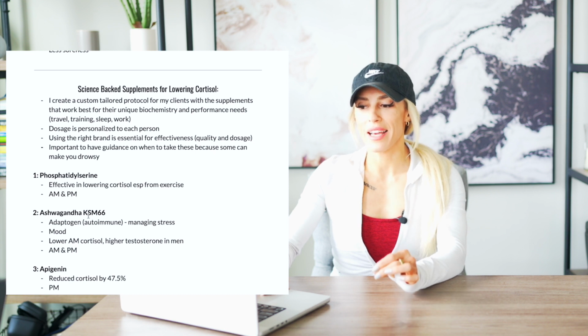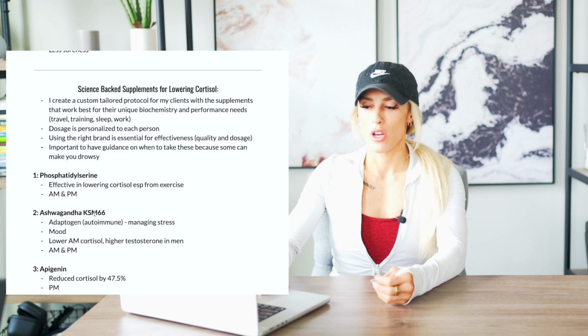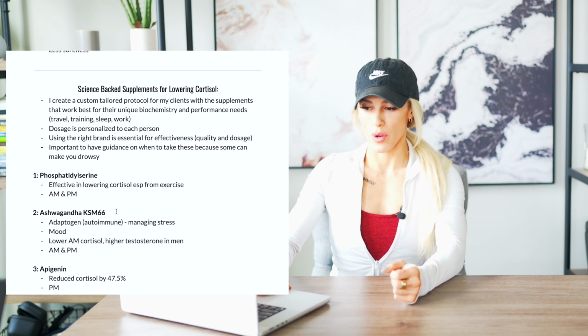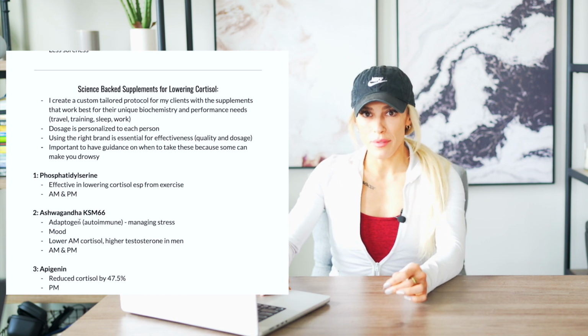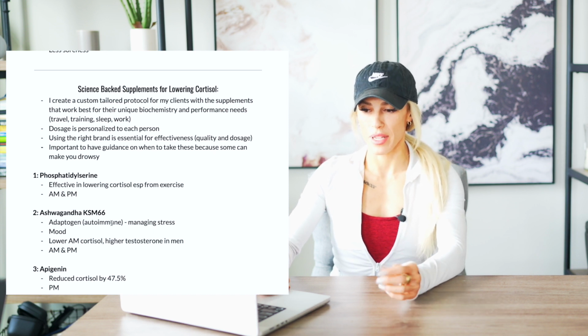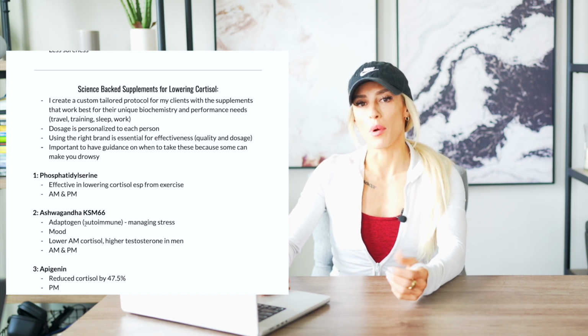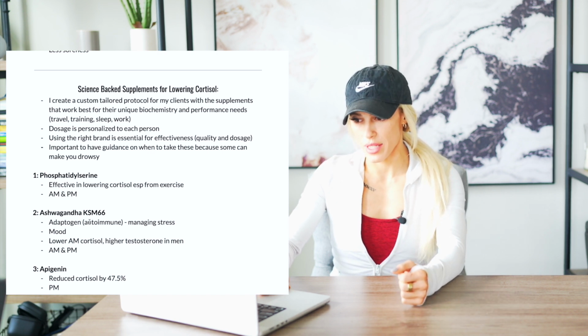Ashwagandha, specifically KSM-66. This is the type of ashwagandha that was studied and proven to be effective for lowering cortisol levels. It is an adaptogen, and if you have any kind of autoimmune issue, adaptogens are great to be taking just for general health. Adaptogens help our bodies manage stress. Okay, that's what ashwagandha is.